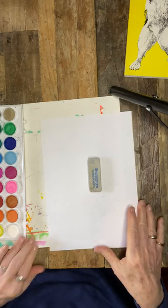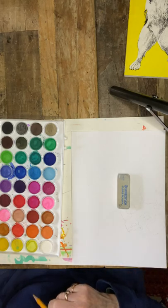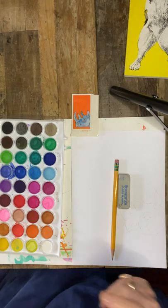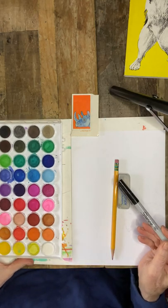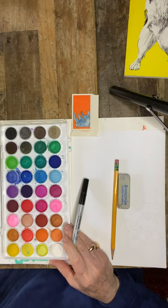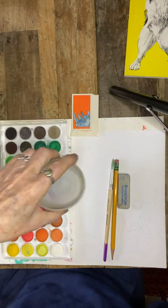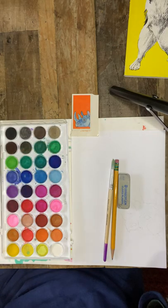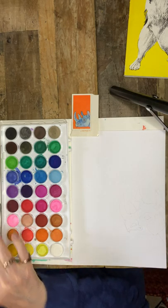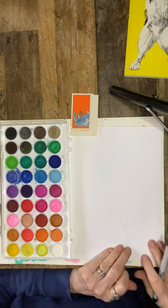Okay, so for this project, I have 7x10 mixed media paper. I have a pencil and eraser. I'm going to be using a skinny black razor tip Sharpie and watercolor paints. You're going to need a nice brush. I have this nice medium round brush, a cup of water, and my reusable rag. You're going to draw the rhinoceros in pencil first, and then trace with the marker.